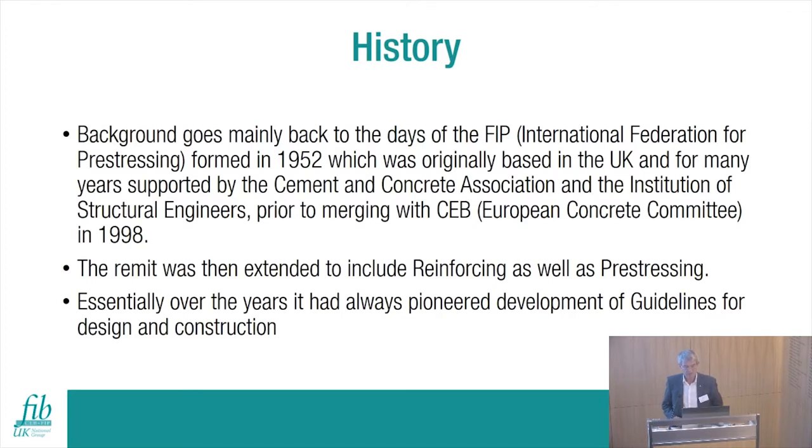And it was purely a pre-stressing commission. But then on the formation of FIB in 1998, it was decided to introduce reinforcing steels into it as well. And it's always pioneered the development of guidelines for design and construction, you know, the original design methods for designing pre-stressed and reinforced concrete emanated from some of these early groups.